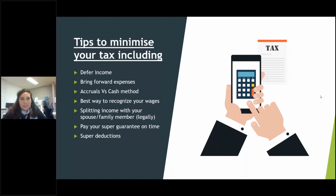Now, this all sounds good in theory, but often your client wants the invoice dated the 30th of June because they want to claim it as a tax deduction. So sometimes we can't always get around those things.